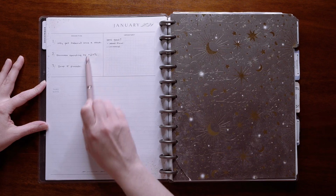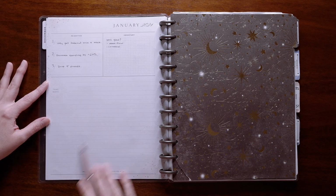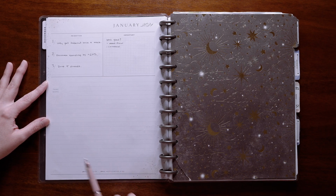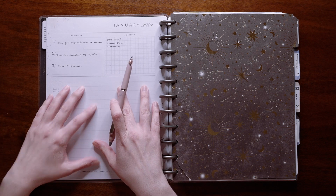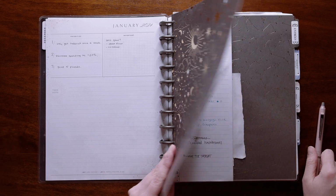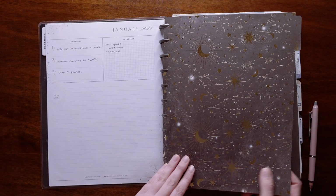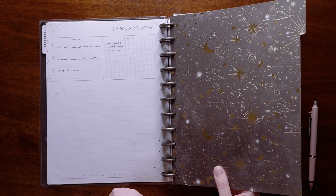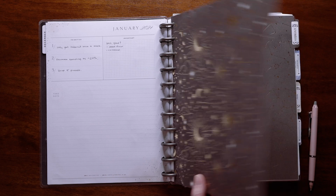My priorities for just the month of January. And then down here I might just write how I think the month went or plans for next month. I don't generally go back and look at this page ever. Here I have a little divider that I cut out, and it's torn down here, but it doesn't bother me.